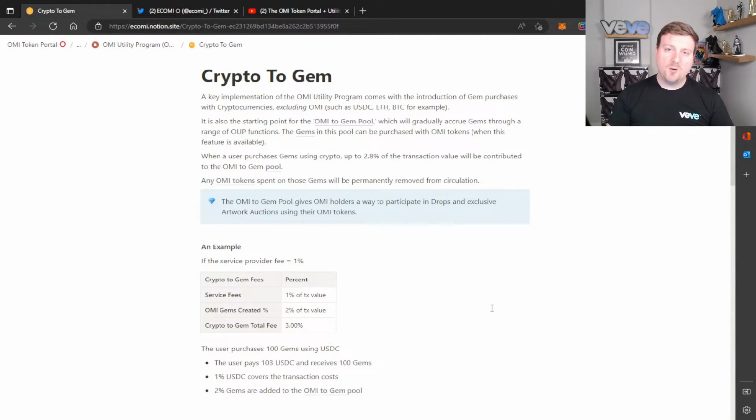We have discussed the Omi to gem pool as well as buybacks, but one of the other mechanisms that will assist in not only burning Omi, but bringing liquidity into the platform will be the crypto to gem option. Crypto to gem, as it implies, allows you to take crypto, such as USDC, Bitcoin, or Ethereum, and use it to transact to purchase gems on the VeVe app, so that you can then in turn use those in the primary market or secondary market to purchase collectibles.